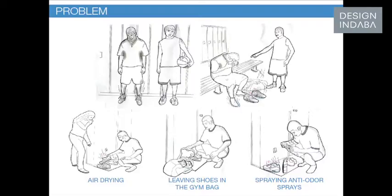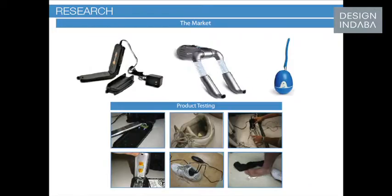And now, what do individuals do right now to solve the problem of odor in their shoes? Well, first of all, they do nothing. They leave it in their bags. They use anti-odor sprays. That doesn't really do anything, because all that does is really just mask the smell. It doesn't kill the bacteria or odor. Or they just leave it out. I started doing some research. I found 2 products that use ultraviolet light to kill odor in your shoes.